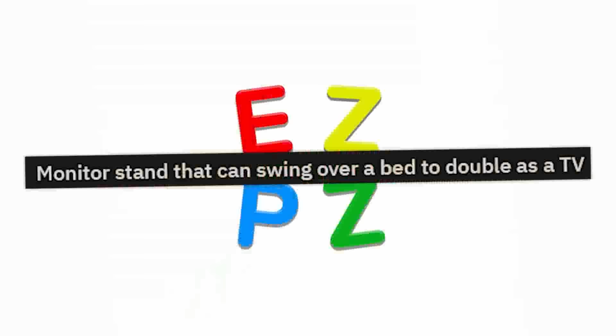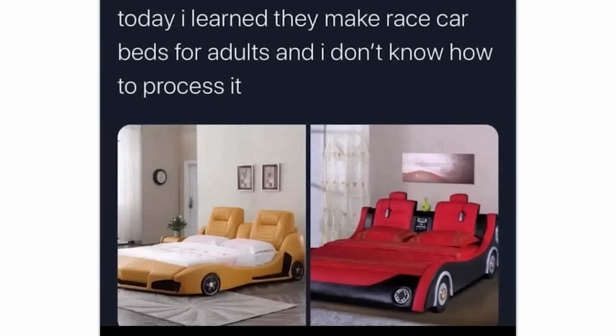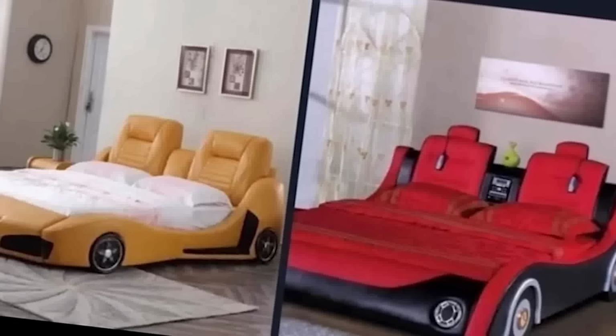Monitor stand that can swing over a bed to double as a TV. Okay, that's a couch, not a bed, but I do appreciate this. I want one. Today I learned they make race car beds for adults, and I don't know how to process it. When I finally live on my own, or with a partner, I'm gonna own one of these. I've always wanted a race car bed.